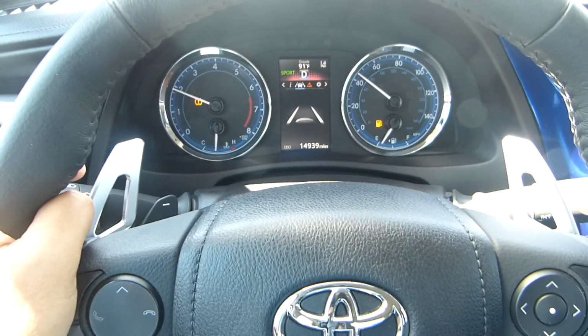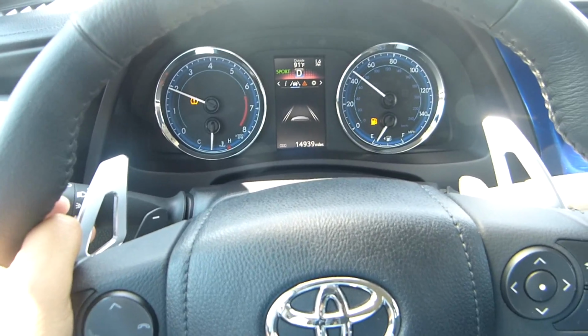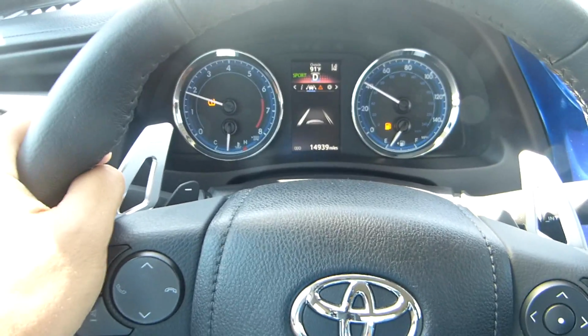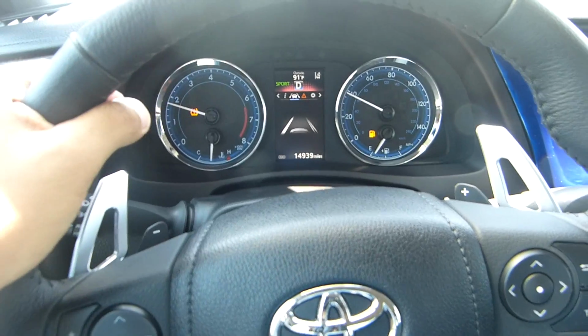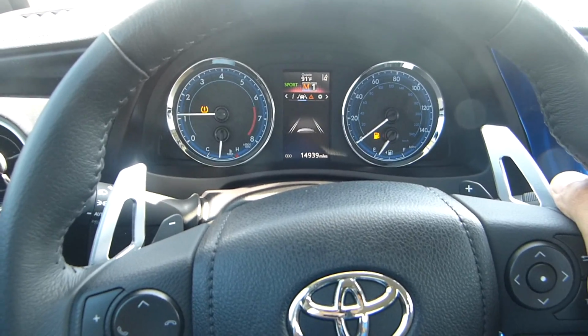It's a little bit hard for me to hold the camera and at the same time change the shifters. I have a tripod, but it's still hard because it's moving. But let's do it again. 1, 2, 3.